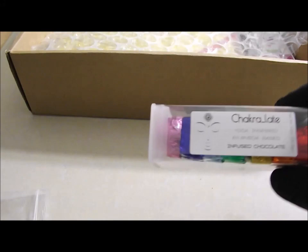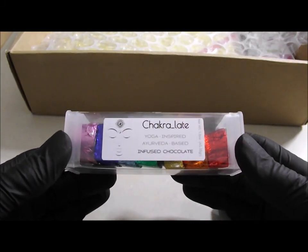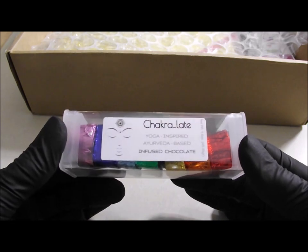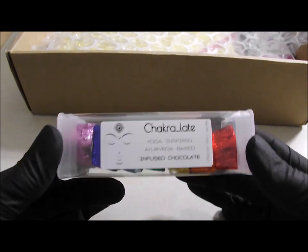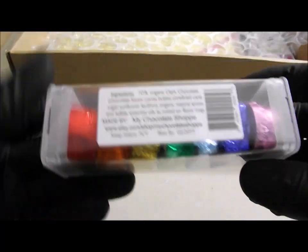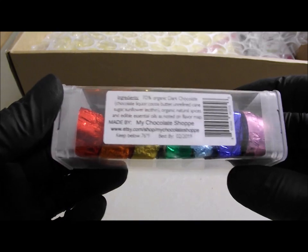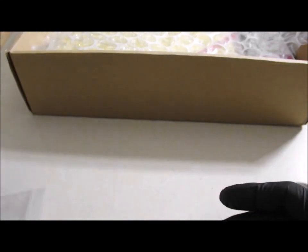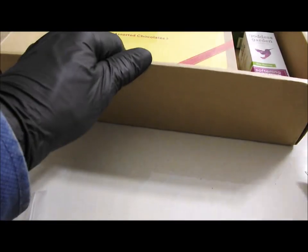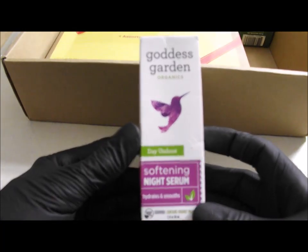Oh, I can smell that candle. Chakra-infused chocolate. Ooh, interesting. Made by My Chocolate Shop. Interesting, thank you. Oh wow, such a lot of stuff in here.